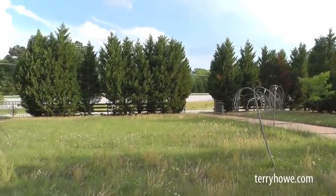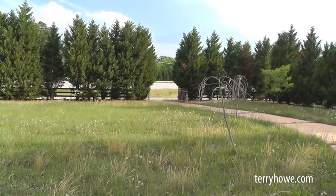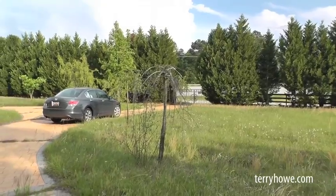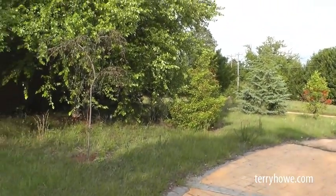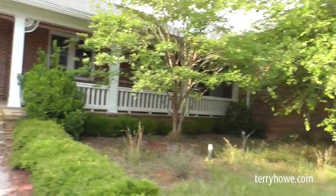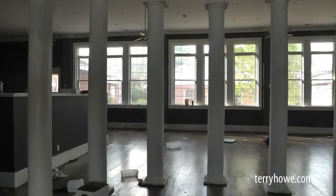There's a look back at the front gate. It's got 2 aluminum gates. I noticed the automatic openers were disconnected. I don't know if somebody got the parts or what, but anyway, it's a really nice place. And you can see they got some landscaping out here. It just needs a little bit of TLC. All right, let's go inside, see the surprise.